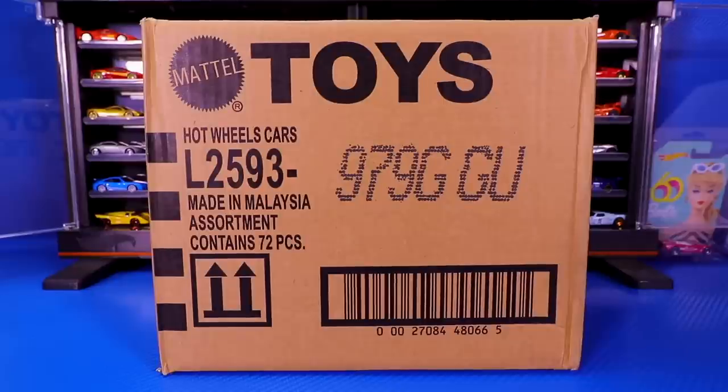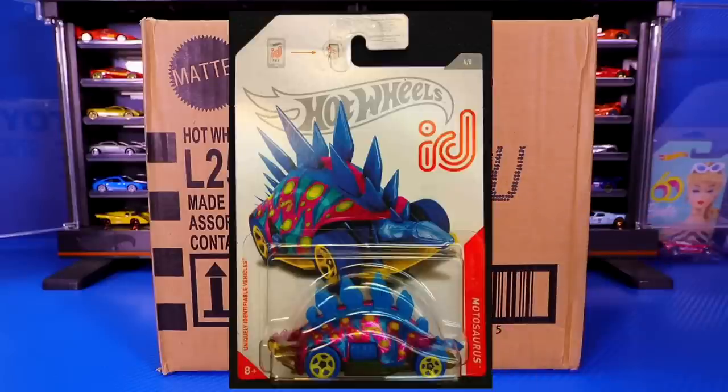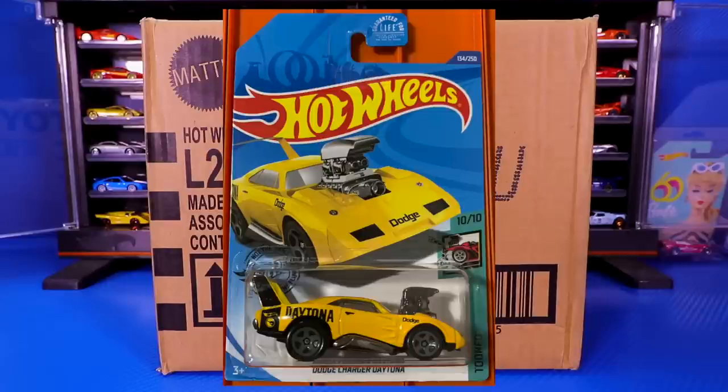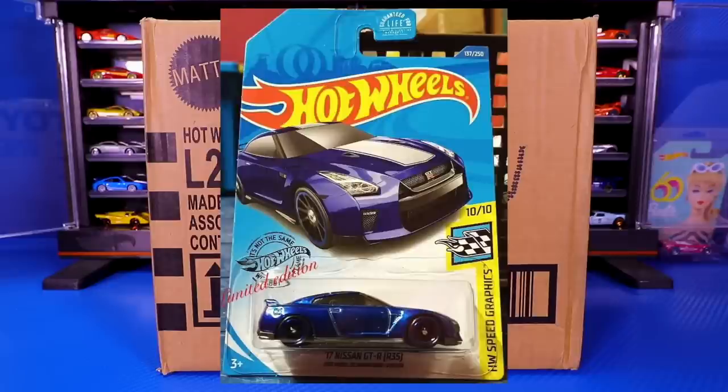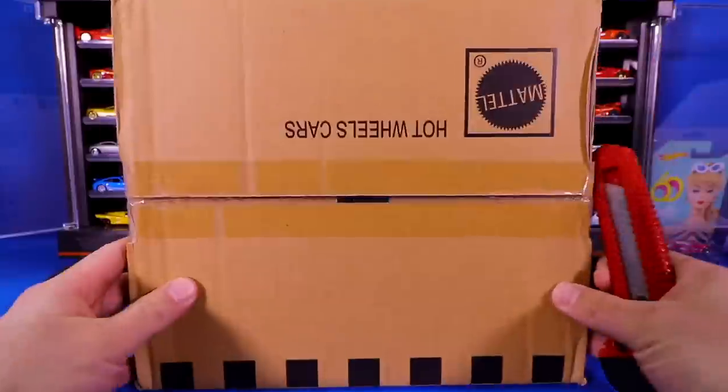What's up, Peak Timers? It's case unboxing time, and it is time to unbox the 2020 Hot Wheels G case. The Hot Wheels ID for this case is the Motosaurus, the Treasure Hunt is the Dodge Daytona Tunes, and the Super Treasure Hunt is the Nissan GTR. Let's hope that we get one of those in this case. All right, let's go ahead and unbox it.